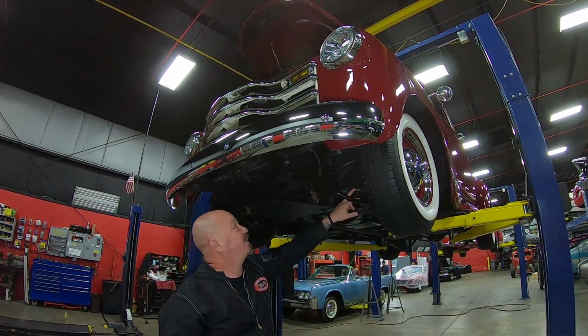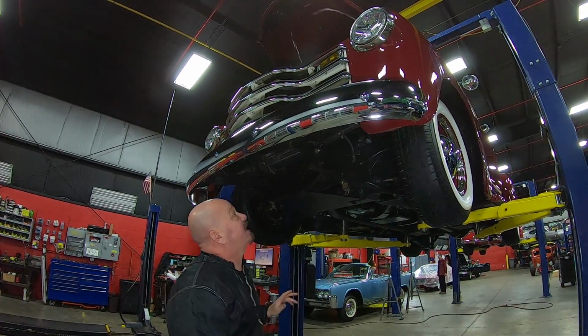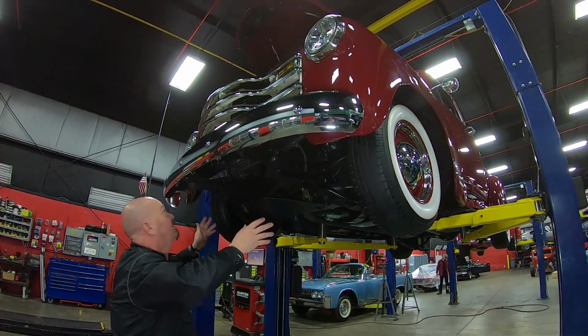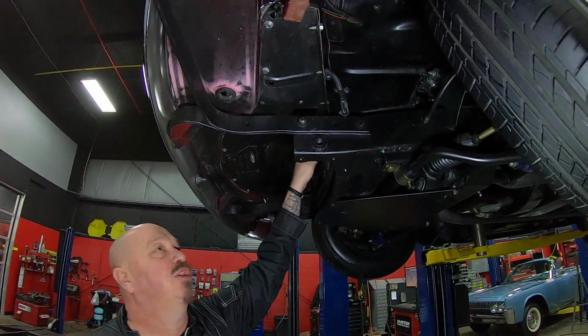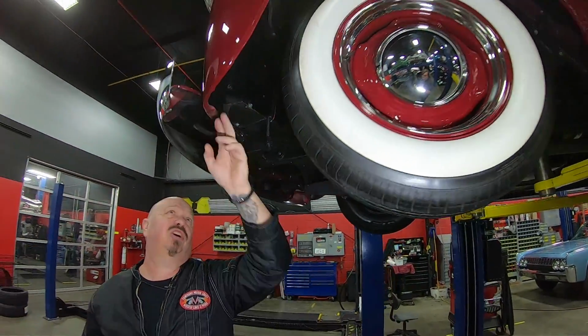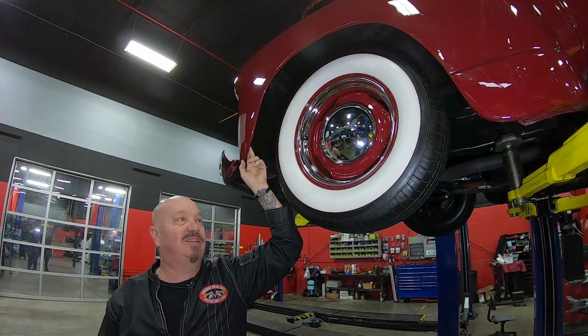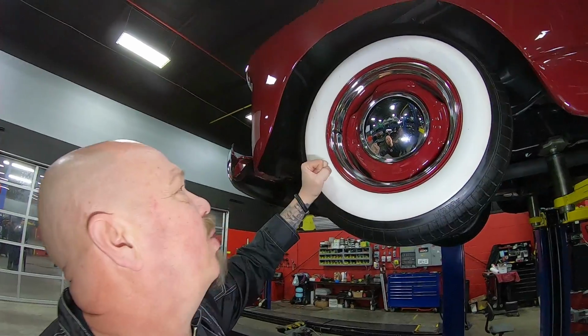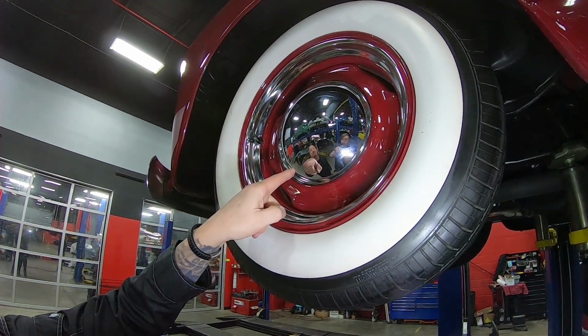We got a great looking rack and pinion set up here. Again, everything looking sweet here. Front frame horns are nice and straight. Front bumper's looking good. Closeout panel looks good. We got aluminum radiator. Bottom side looks good. Again, front fenders are steel. Back side of them are nice and clean. No patchwork. We got some wide whites here. Some great looking steelies. And those hubcaps, look at the shine on those.